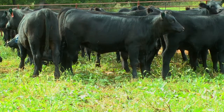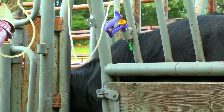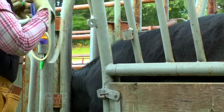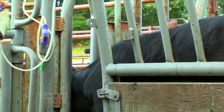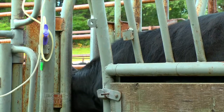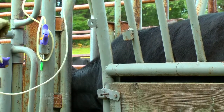Just because you give an animal a vaccine doesn't mean you get an immune response. And some of the things that you need to do to make sure that your vaccine is working come right there at the shoot site. Things such as modified live vaccines are very sensitive to UV light. UV light from the sun can denature and kill a modified live vaccine. So you want to make sure that you keep your vaccines in a cooler or someplace that's dark.